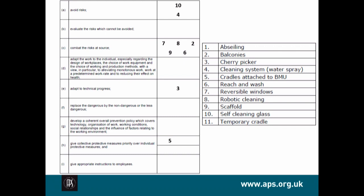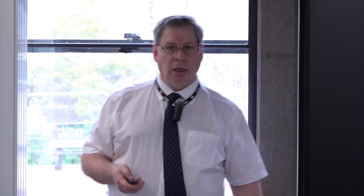And then collective protective measures, I've got 5 and 11. Working in a cradle, whether that be a temporary cradle or hanging off the building management unit, I would say is a collective protective measure. And then lastly, I've got abseiling, which is an individual protective measure. Abseilers would argue that they're higher up the hierarchy than that, but it's an exercise to illustrate. You've got different answers, which is fine, because there is no right answer.